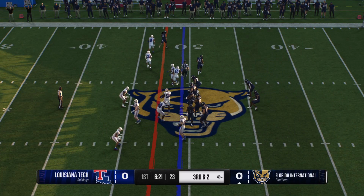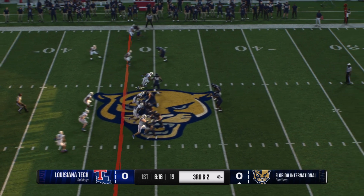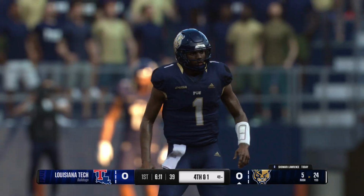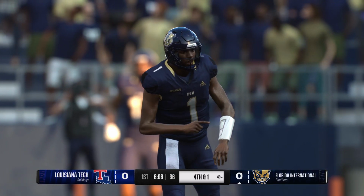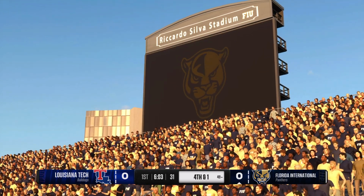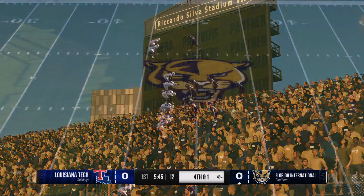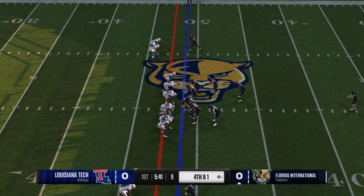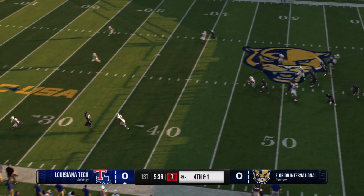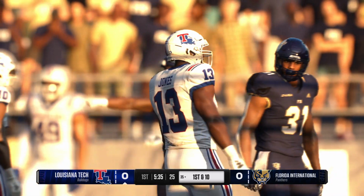They're facing a 3rd down. They'll try to run for it. Didn't get much, picked up a yard, and that will leave them with 4th and 2. 49-yard line. 4th down coming up. FIU will line up to punt. First punt of the day, and he'd love to lock them up close to their goal line. It'll go out of bounds, and we'll see where they mark it. It's going to be right around the 35.